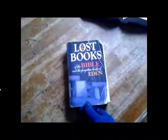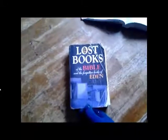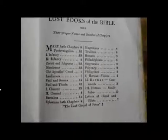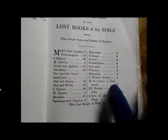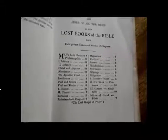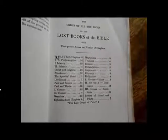So here's my copy of the Lost Books of the Bible. I've had it for a couple of years now. You see, I've worn it out a little bit. When I say that the Lost Books of the Bible is in there, when you open it up, you'll see the table of contents lists the books that are here. And you can see over there that Hermas, the Shepherd, is in there among some of these other books, like Infancy and the Apostles' Creed and First Clement, Second Clement, and some others.